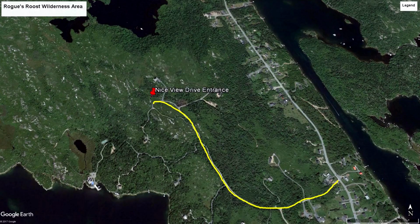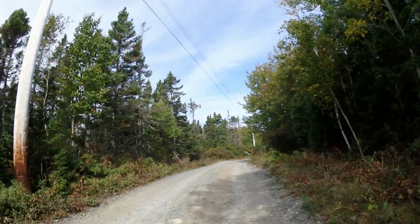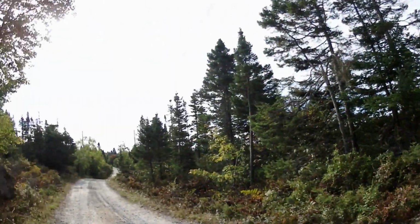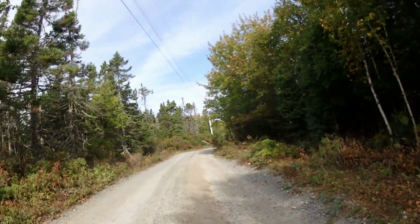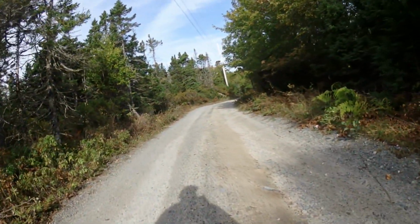The second entrance, certainly the easier to get to, deposits you at more interesting sites in the wilderness area, the one off Niceview Drive, closer to Terence Bay. The only problem with this entrance point is that you do have to walk up a private road, and there's really no parking available other than at the end of the road.